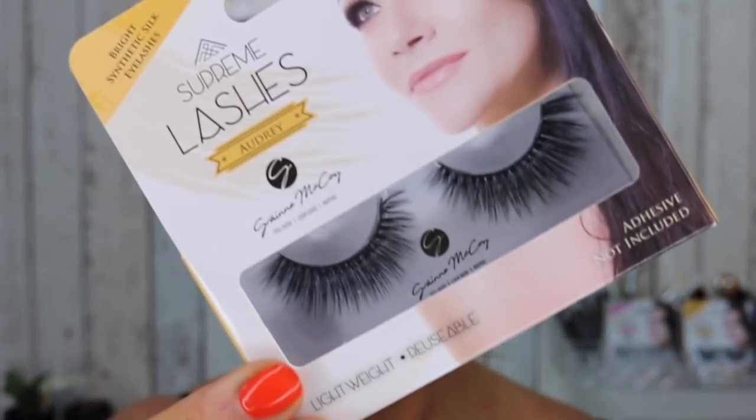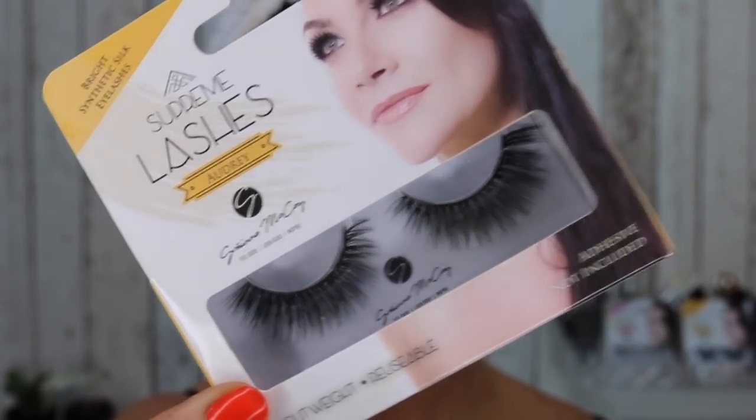Oh well. So today I'm going to use an Audrey lash. That is her there. I am addicted to the Audrey lash. It is my go-to lash, 100%. Absolutely love it. Especially for a look like this, so it's got a little bit of thickness, a little bit of length, a little bit of a curl. She's all round fab.